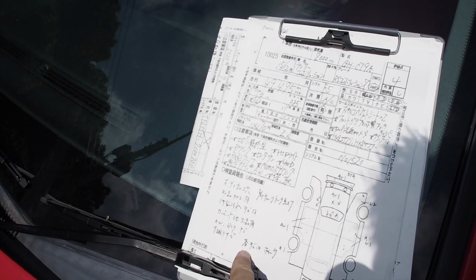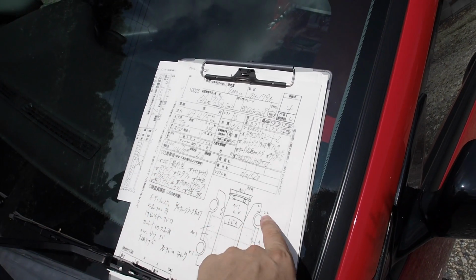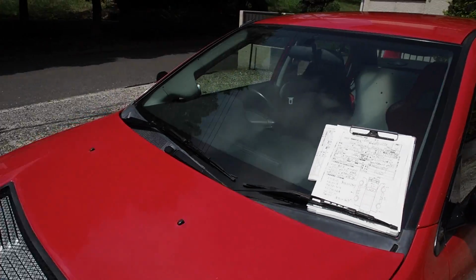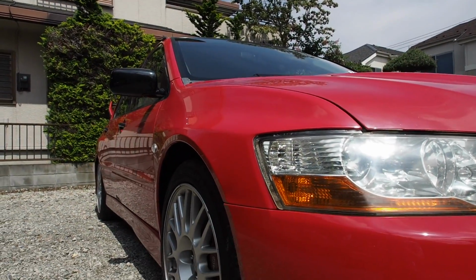Underside surface rust, various scratches, dents, and repairs. Minor rock chip on the windshield, a couple of minor scratches and dents on the sides, and then a U2 on the front right fender, and scuff on the front bumper. Now I didn't find the U2 dent on this fender. Let's see if I can find it now.